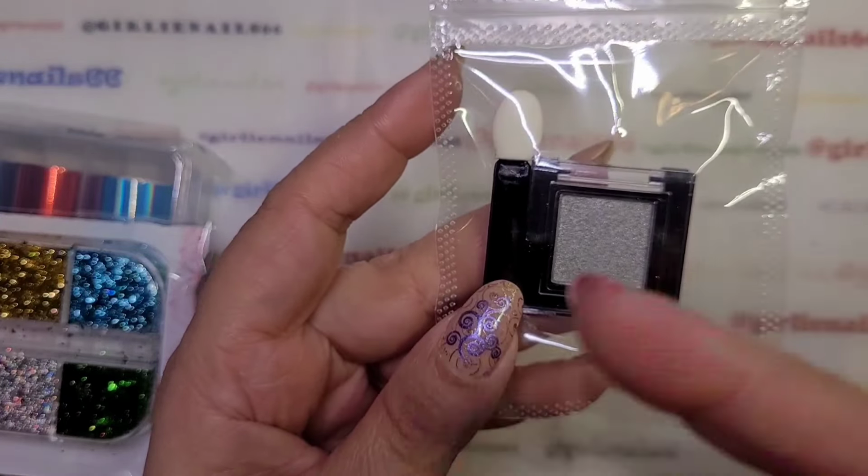I had someone ask about foils and foil glues and stuff, so I'm going to be doing a video. These are full coverage ones. And I think they're designer, but then they have Mickey Mouse with them.